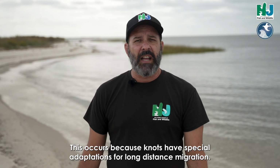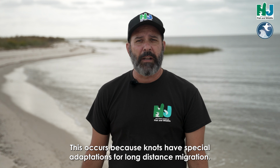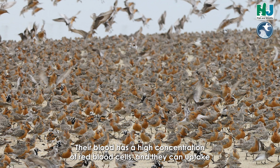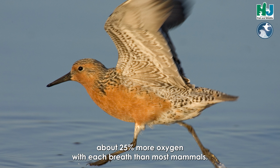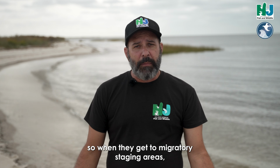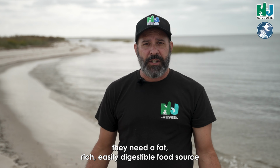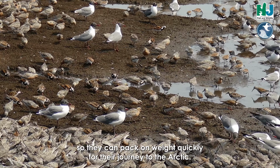This occurs because knots have special adaptations for long-distance migration. They have streamlined bodies with hollow bones for better aerodynamics. Their blood has a high concentration of red blood cells, and they can uptake about 25% more oxygen with each breath than most mammals. They're also able to grow and shrink their organs. So when they get to migratory staging areas, they need a fat-rich, easily digestible food source so they can pack on weight quickly for their journey to the Arctic.